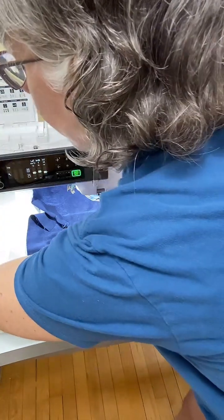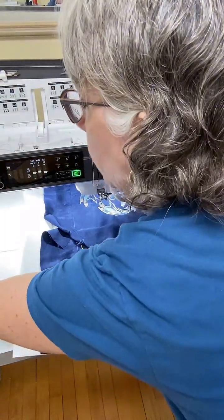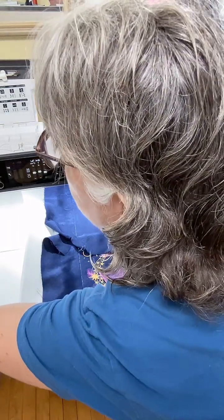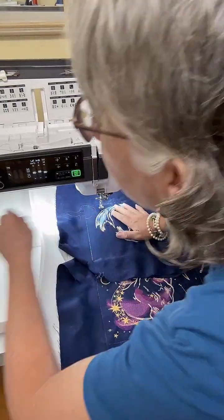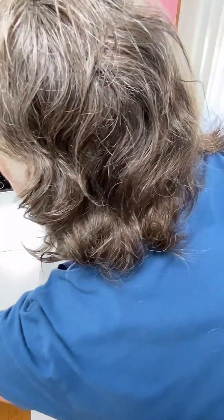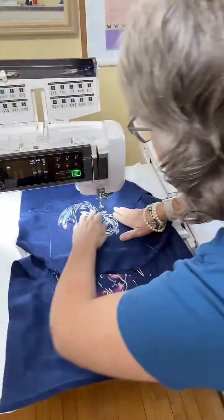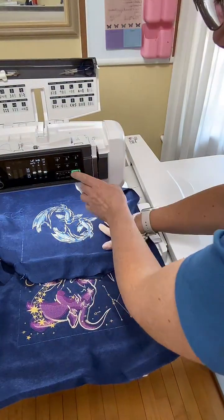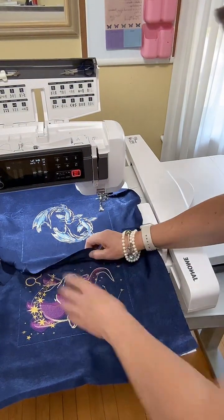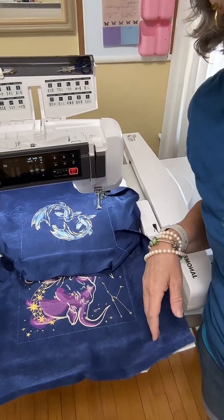All right, so what I want to do is move my hoop until I see the part that I want to sew. All right, I think that is the part I want to sew. Maybe there's one more. Oh, there we go. That's the part I want to sew. Okay, so there it is. Now I'm just going to start it, and there it goes. It's very nice and automatic.